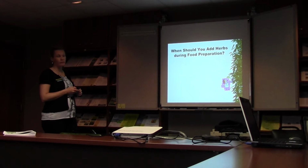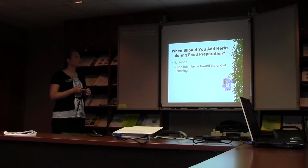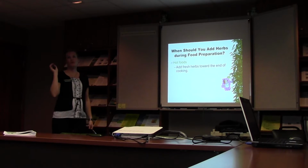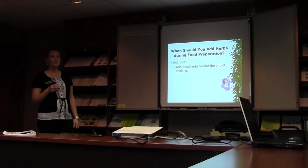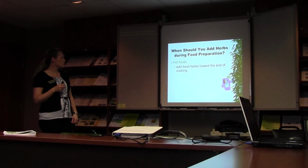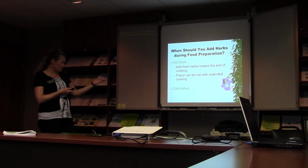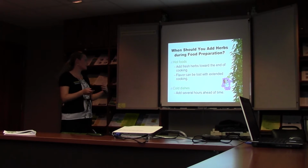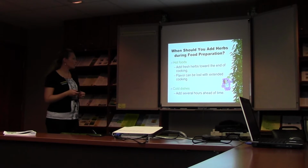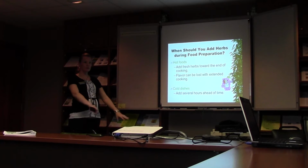When should you add herbs? During food preparation. This is a good one. Hot foods: add fresh herbs toward the end of cooking because you're going to break down the volatiles and they will go off into the air of the product, because typically those are low volatility, you know, from these herbs. So they will be cooked away if you add them too early. Flavor can be lost with extended cooking, as I mentioned. And then cold dishes, add several hours ahead of time because you're not breaking down from a chemical standpoint the oils as readily. So hot foods late, cold foods early so that it can disperse.